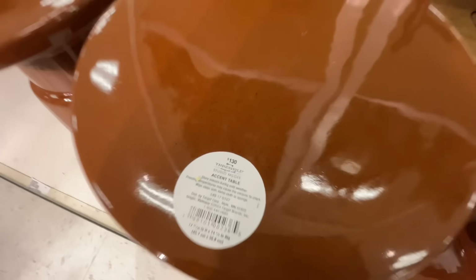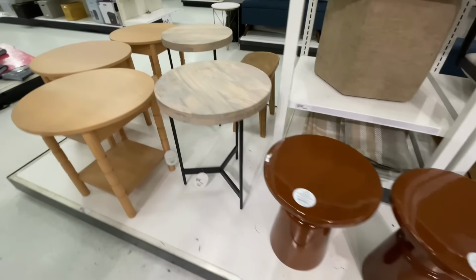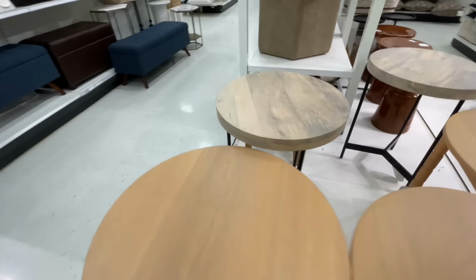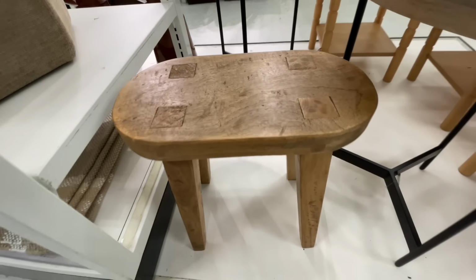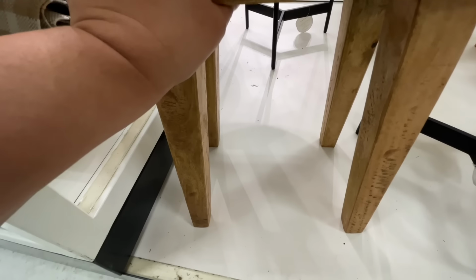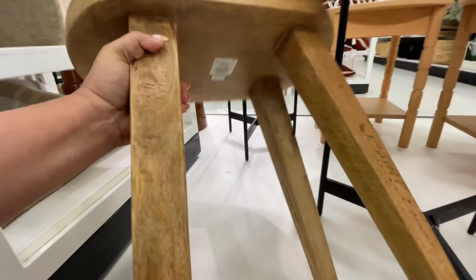But we just saw the same table at Home Goods. If you haven't seen that video, go back and see my last Home Goods video. I show you this table. I mentioned the fact that the one at Target is 120 or 130 and the one at Home Goods is $50. Con eso te lo digo todo. With that, I tell you everything. Okay? I don't have to say anything else.